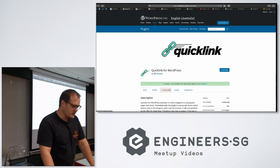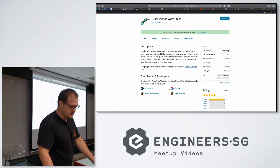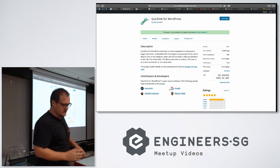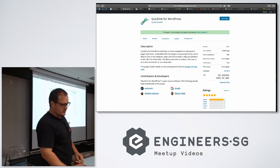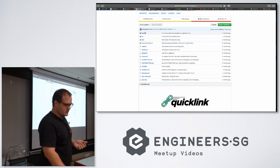So I found this plugin. It's called Quick Link for WordPress, and it's done by a WP Munich team out of Germany. And essentially, it's a Google project. So it's a Google project in GitHub called Quick Link. It can be installed on any project, but what those people have done is nicely put it together in a WordPress plugin.